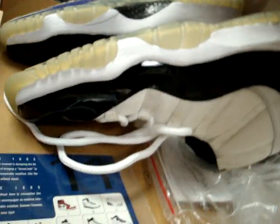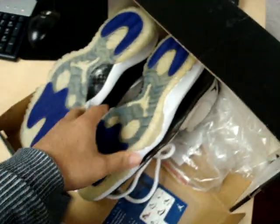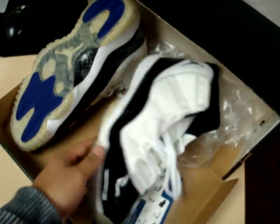One last look at them. The box and everything. Hold on. Show me inside.